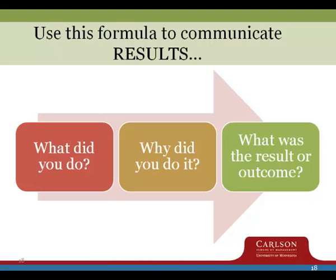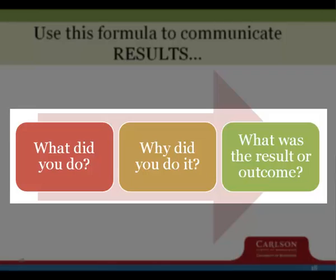Next, we're going to talk about the importance of communicating your accomplishments by using results in your resume. As we just learned, it's important to communicate to employers not only what you did, but what happened as a result of your efforts. In order to do this, use this simple formula as you think about your previous experiences. First, ask yourself what you did. Often, this might sound like something that you would find in your job description.